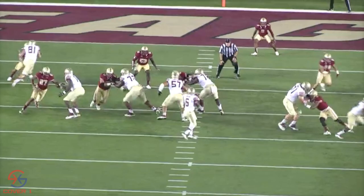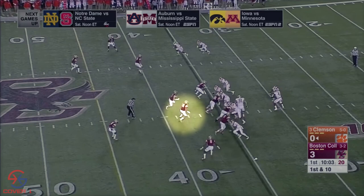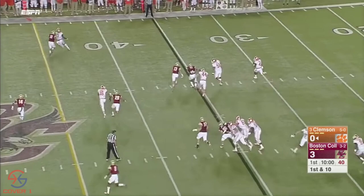Whether it was man or zone coverage, against Clemson, he was matched up against Jordan Leggett. On this play, the Eagles are in their base defense, and they align Milano inside to Leggett's side. Clemson runs play action, and Milano finds Leggett crossing over the middle, takes him away as an option, and makes the tackle on Watson.